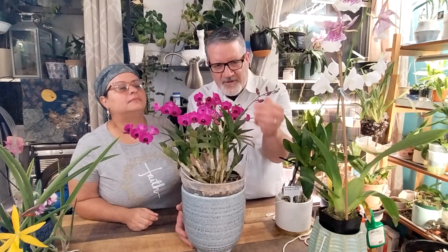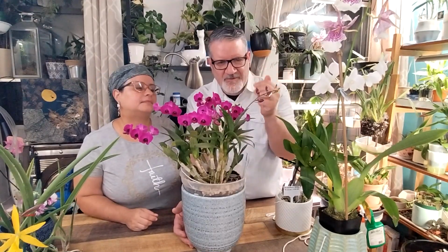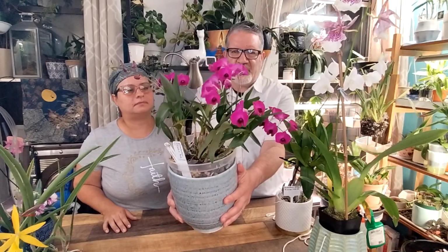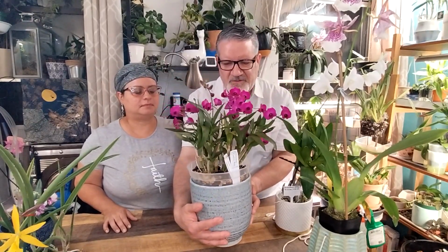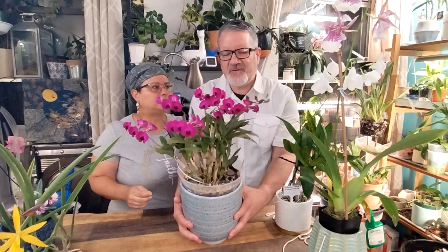Let me show you. This is a new spike right there. This is another new spike, the buds. And then this one's opening. We have about 6 different spikes that have opened for us, and it's pretty heavy. But this is one that's always been really great in our collection. It's from Orchid Shoppers Club.